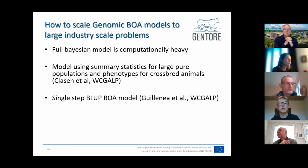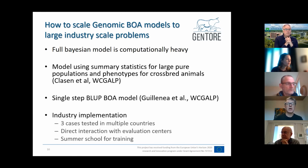We're also working to build this into a single-step breed-of-origin model, which can handle millions of individuals in principle. And in terms of implementation, we are working with these 3 cases. We are working directly with some of the evaluation centers, and we're trying to pitch some of these novelties in the summer school close to the World Congress.